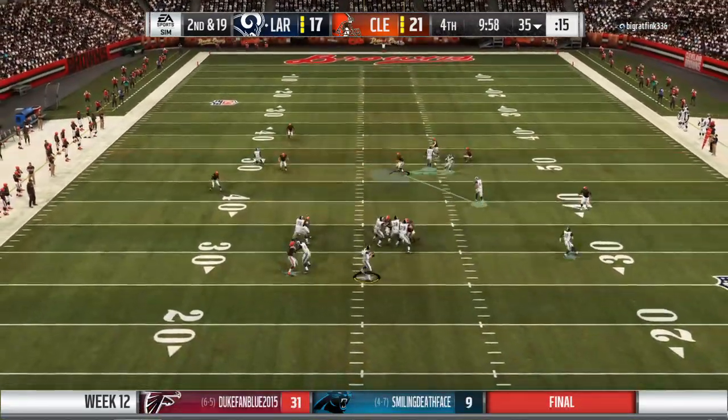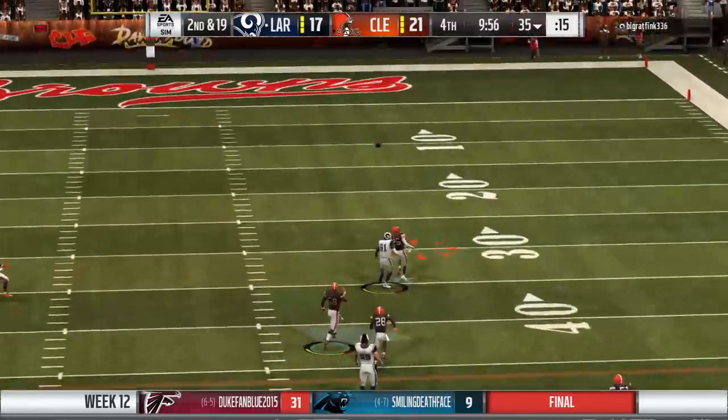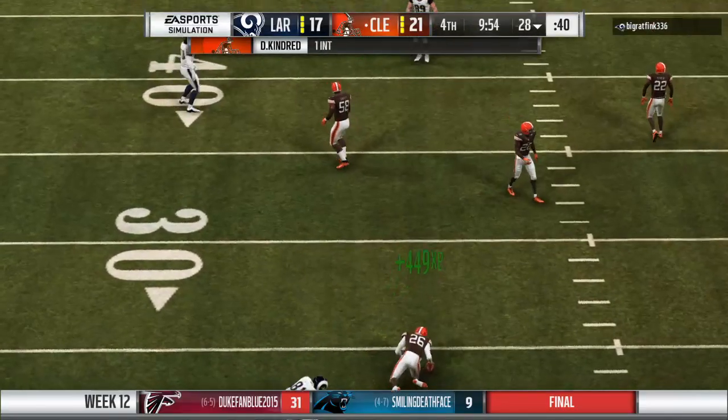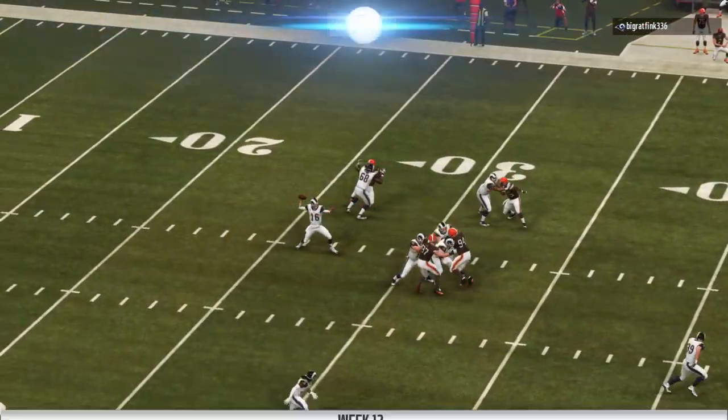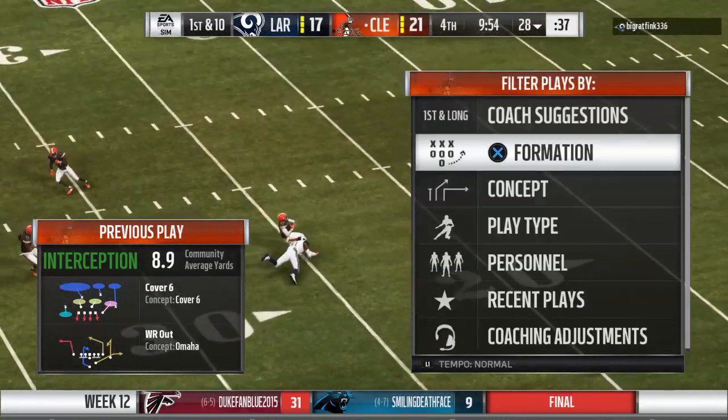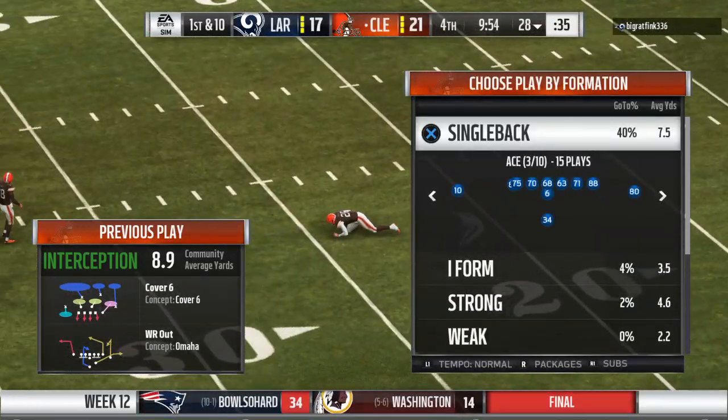Now gone. He's going to float this one deep right side. A fight for the football, and it's intercepted. Picked off at the 28, and his guys are going to get the football at the 28-yard line. So that's back-to-back drives where they've thrown an interception.